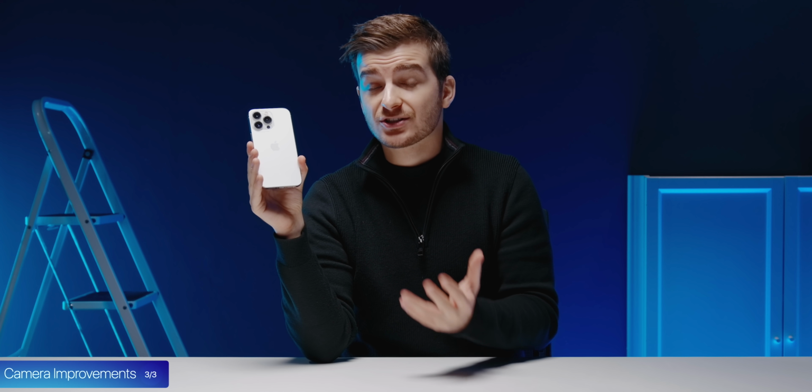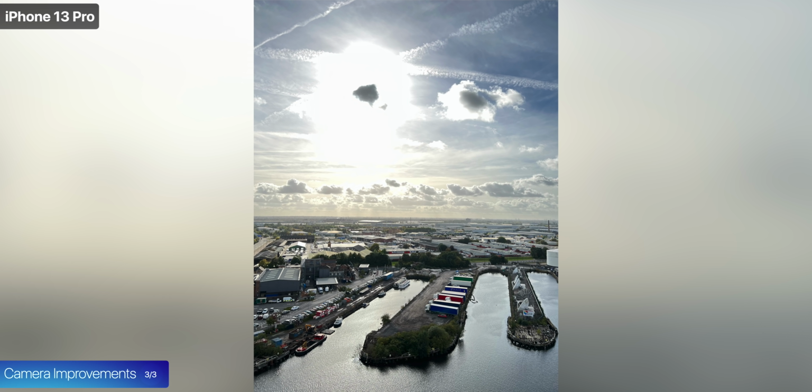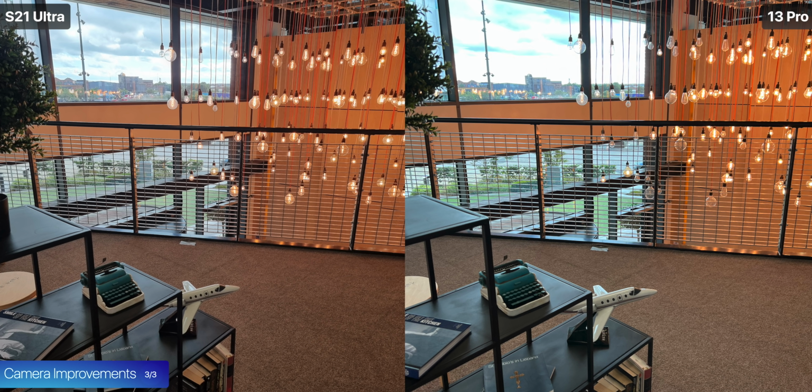Really, my only complaint in terms of the camera quality is that some photos tend to end up overexposed when it comes to the highlights. I do hope that this gets fixed in a future software update, as phones like the Galaxy S21 Ultra tend to handle bright highlights much better.